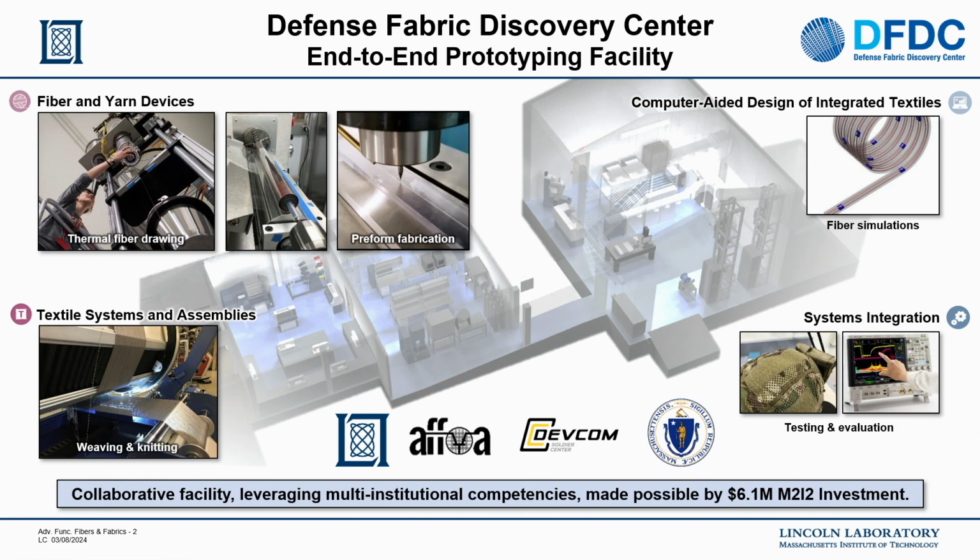It's a collaborative facility. It was stood up in partnership with AFFOA, the Advanced Functional Fabrics of America Institute, as well as DEVCOM Soldier Center down at Natick, and built up with both federal and state funding. So there are a lot of groups involved and invested in the success of the work we're doing here, and it's really grown over the last 5 to 7 years since we started.